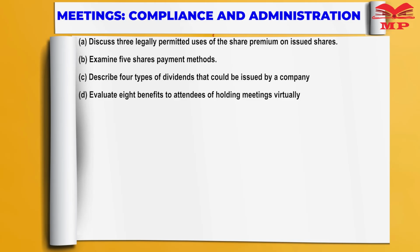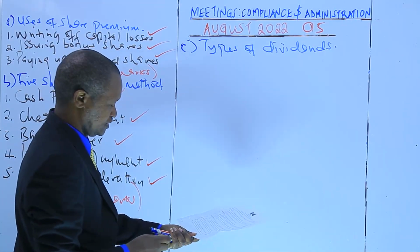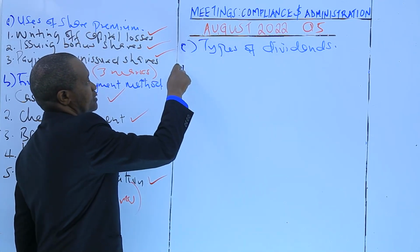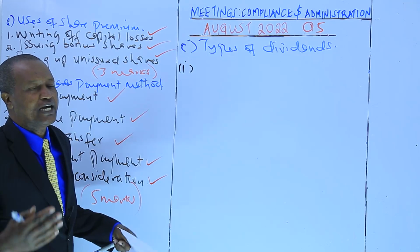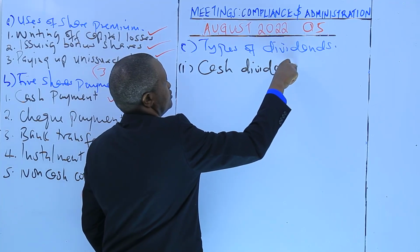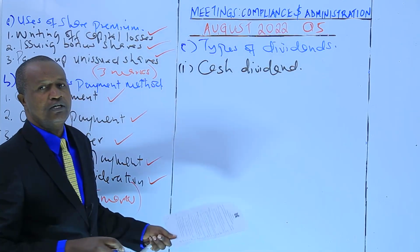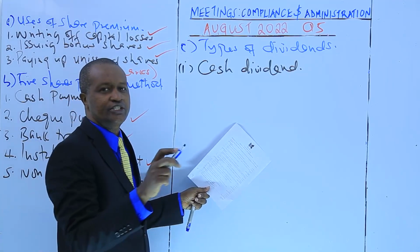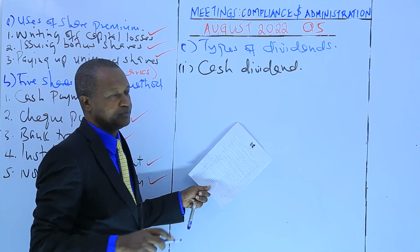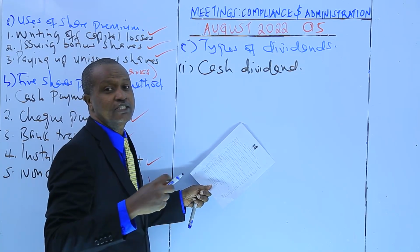Part C, describe 4 types of dividends that could be issued by a company. Types of dividends. The first type of dividend is the cash dividend. This is the most common type of dividend where the company distributes cash to its shareholders as a return on the investment. Right? The shareholders are paid in cash.